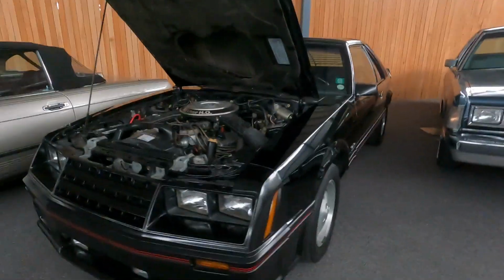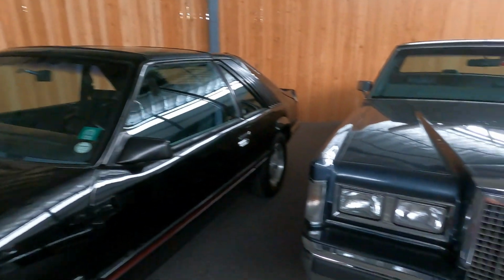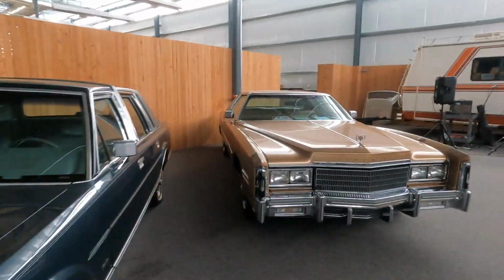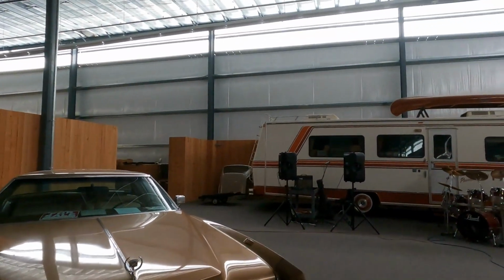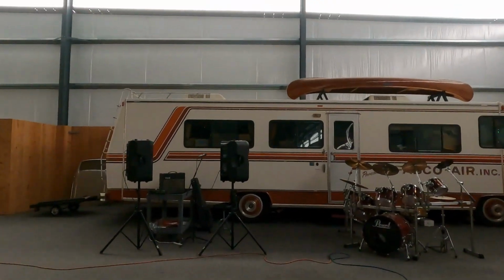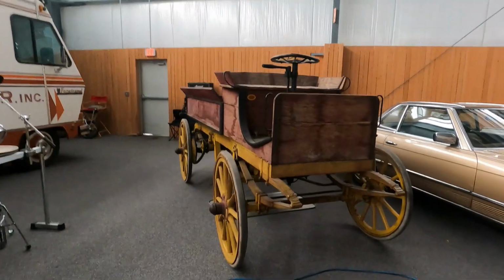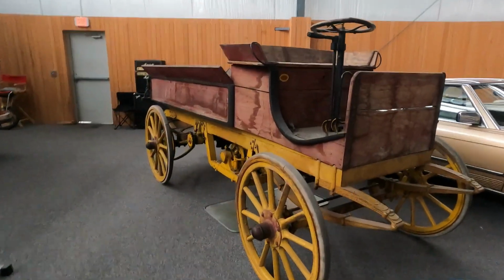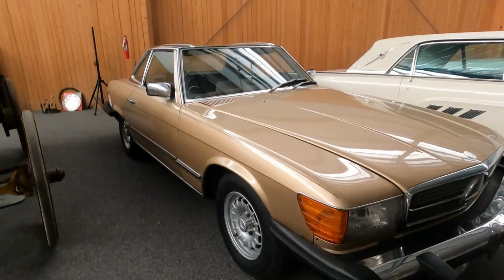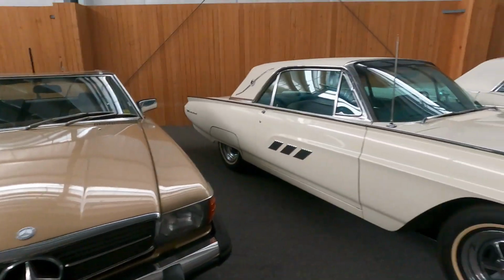Fox body, of course, T-top, GT. Another Continental. Eldorado. Super cool motorhome. Got the big canoe on top. Early something. My, how things have changed. Another one of these Mercedes two-seaters. Forgive me for not knowing exactly what the terminology is on that.